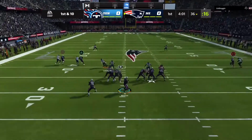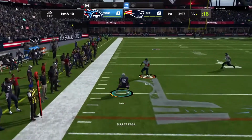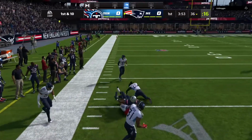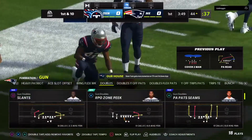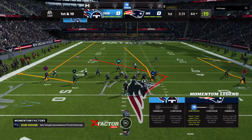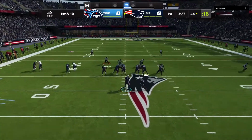A play fake to Michelle, now Newton. This will be swung out wide for Taylor. And they're going to have this across midfield and inside the 45. A good pickup there of 20 yards. So operating from Tennessee territory now. Here's 1st and 10 at the 44-yard line.